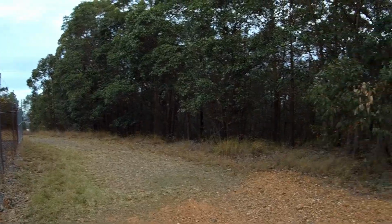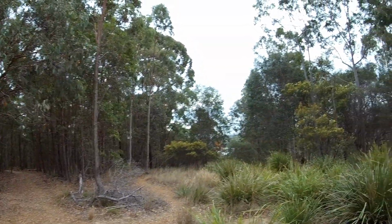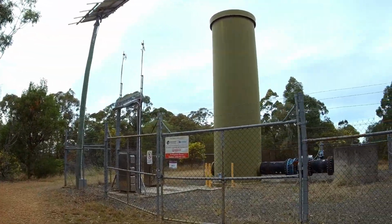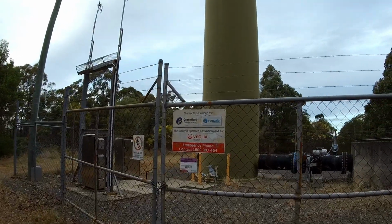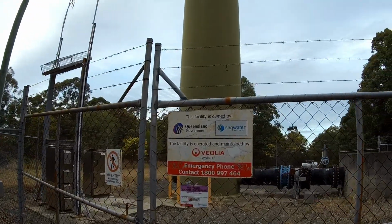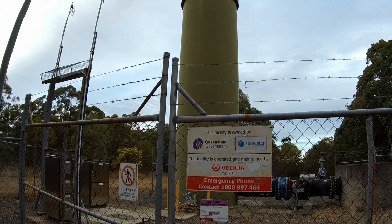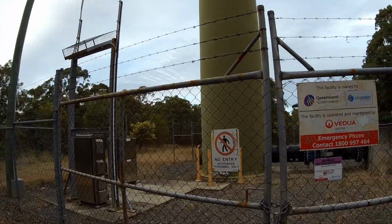So we're at the lookout now, and as you can see there's not a lot that you can actually see except this rather imposing structure here, which this sign tells me is managed by the Water Authority, Seqwater, South East Queensland Water. I've got no idea what it is, only that I'm not supposed to enter there, of course.